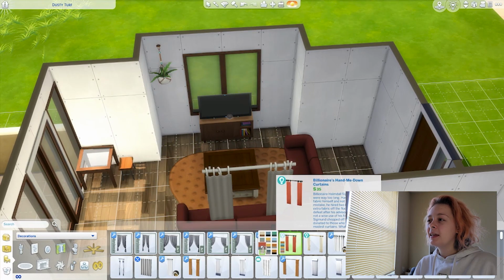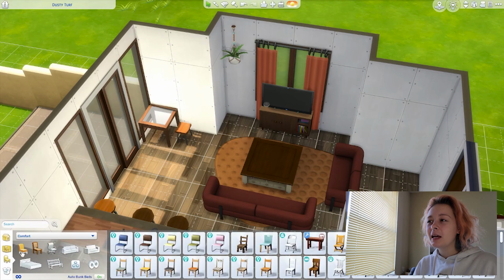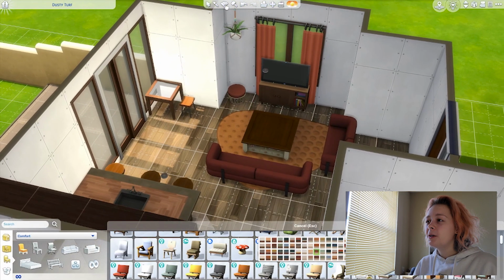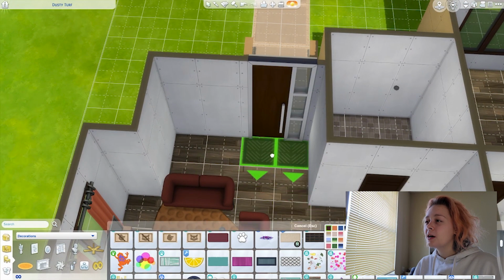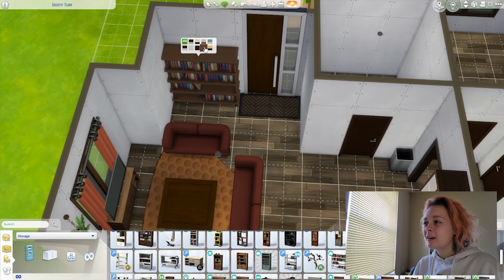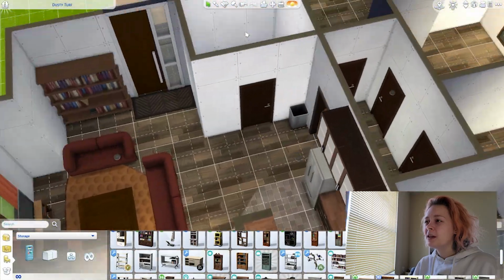Putting a hanging plant, again, using the live edit objects to get that, I believe that's from Nifty Knitting. And then a custom content little ottoman to go in the corner. And then we put a bookshelf along this wall and a little rug at the door. And that is about it for the living space, I think. We don't put anything else really in here, I don't think.